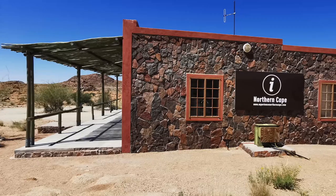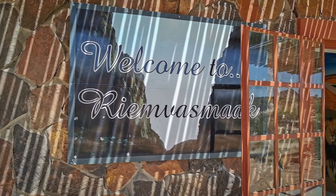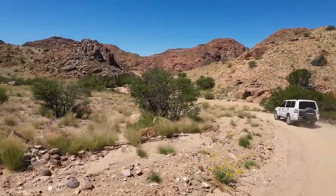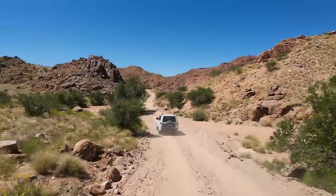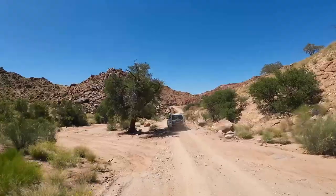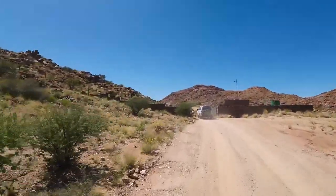Rimfasmark is the home of a previously displaced community who were allowed to return to their ancestral land in 1997 after a successful land claim. Well known for its hot springs, we found the drive down and the scenery just as worthwhile a visit. We did not record much at the hot springs as we did not want to intrude on the privacy of the individuals enjoying the experience.